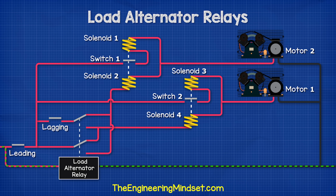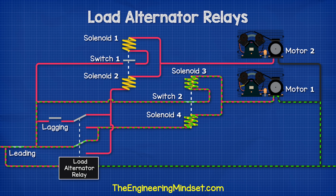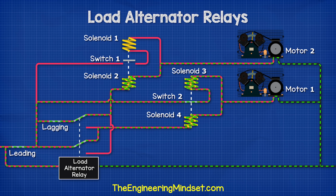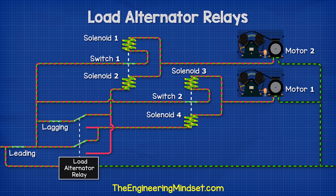When the lead switch closes, motor 1 turns on. Solenoid 4 is energized and closes switch 2. This also energizes solenoid 3. If the pressure continues to drop, the lag switch closes and motor 2 also turns on. Solenoid 2 causes switch 1 to also close. This will then energize solenoid 1.